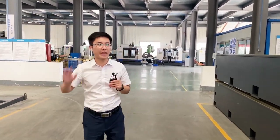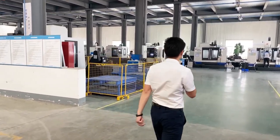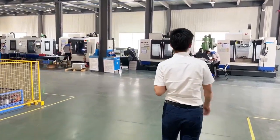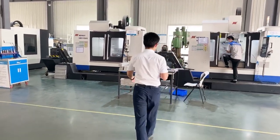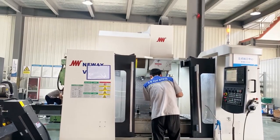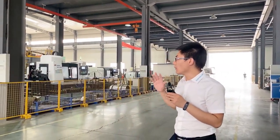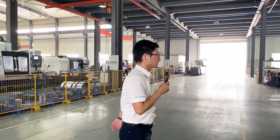After this big milling center, we will go into this one. It's about small milling centers. The small milling centers here produce some little parts inside the machine. Let's see what our engineer is working on. Now in this zone, we have almost 12 sets of small milling centers to make all the parts for our machine.